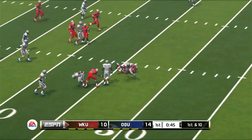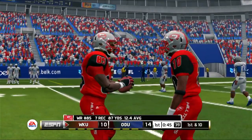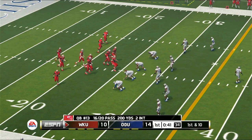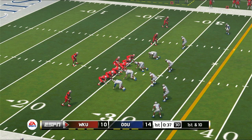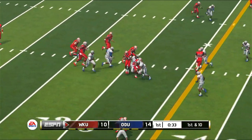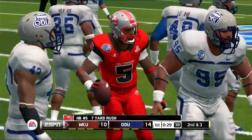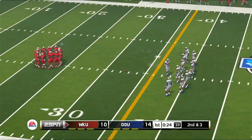Quick throw out to the receiver. They'll bring him down around the 26-yard line. From their own 26-yard line. First down. Up the middle for a nice run. Gain of 6 on the draw play. That'll bring up second and 3.